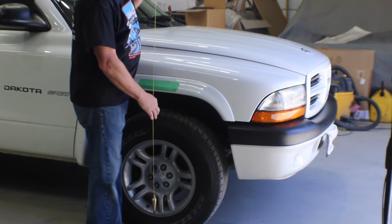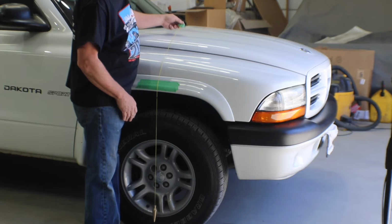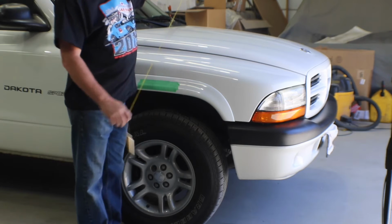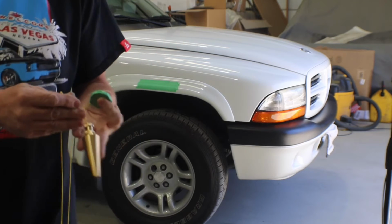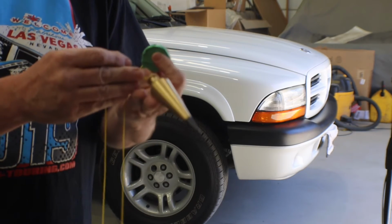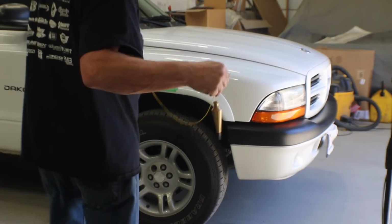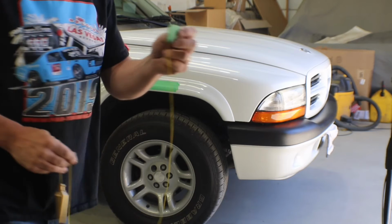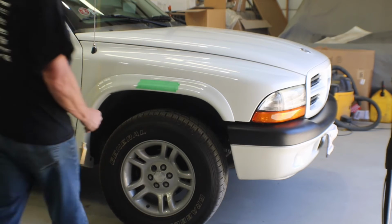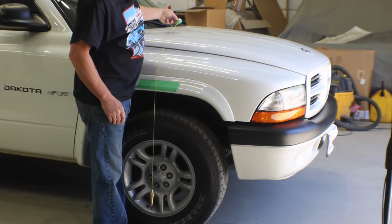One of the first things I want to do is just mark where the center of the wheel is, and I need to straighten the wheel out a little bit. And what I'm using is just a regular plumb bob. Buy these at any hardware store. I'll see if I can't find them on Amazon, leave you a link. And then a magnet. And I wrapped the magnet in tape just so I don't risk scratching the paint on somebody's car. We're just going to lower this down.